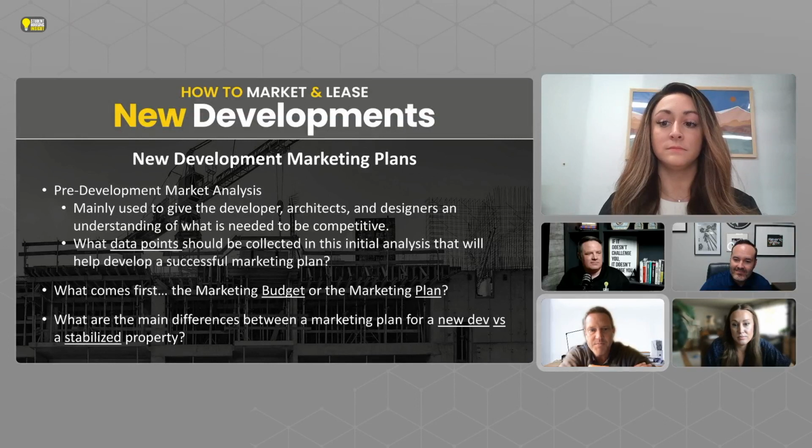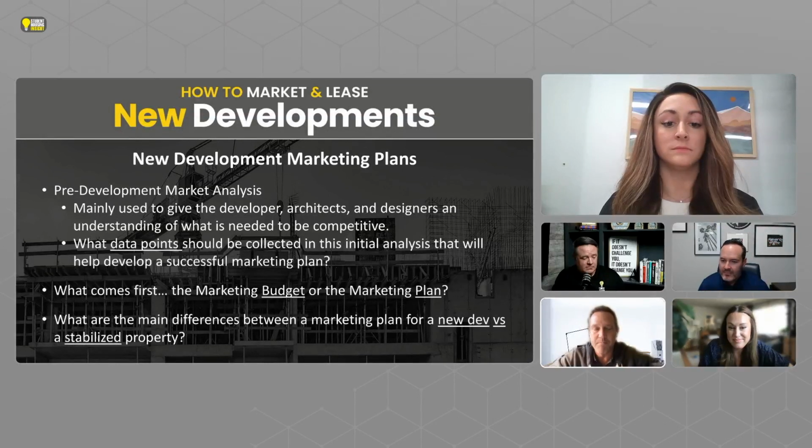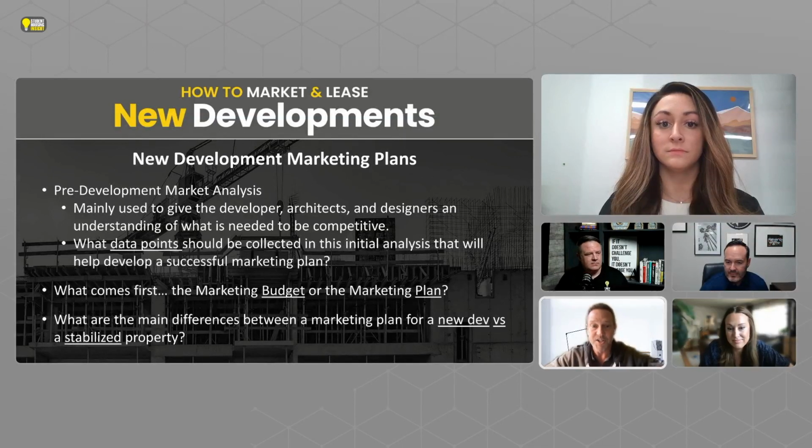I know we're talking about budget versus plan. When Threshold gets involved, we're always seeing that the budget's done, because the budget depends on the size, number of beds, market, so many things that set that in place, that the budget is ready to go. And then we get into the marketing plan, and everybody here has touched on a lot of great things.